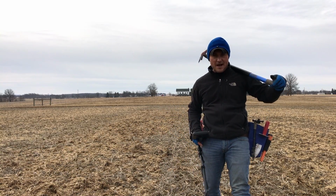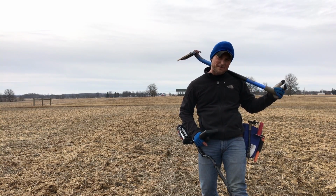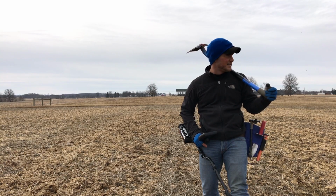Now remember, the houses I'm looking for did not show up on the 1873 atlas, so they disappeared before that. So they were built way before 1853 and fell down somewhere between 1853 and 1873. So it may be a hard search, but we'll keep looking.